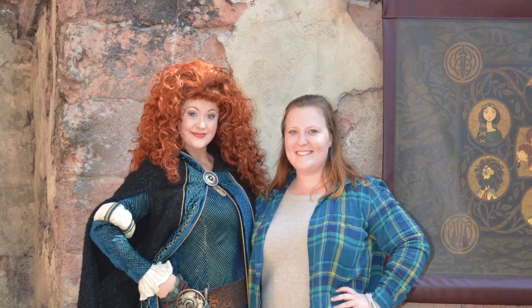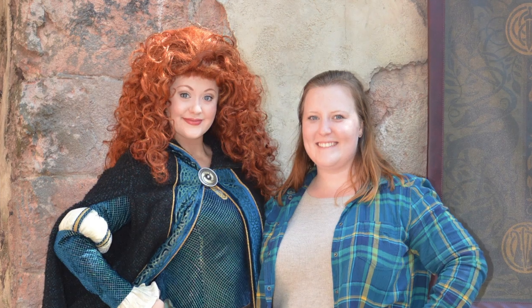Now, before you stray too far from Fantasyland, you definitely want to visit the Fairy Tale Garden to meet Merida. She's kind of located where Tomorrowland and Fantasyland and the Castle Hub all kind of come together. So don't forget to see her. She's kind of easy to miss if you don't know where she is, but check your map, check your times guide, and check the My Disney Experience app. And of course, a cast member will be more than happy to help you find her.